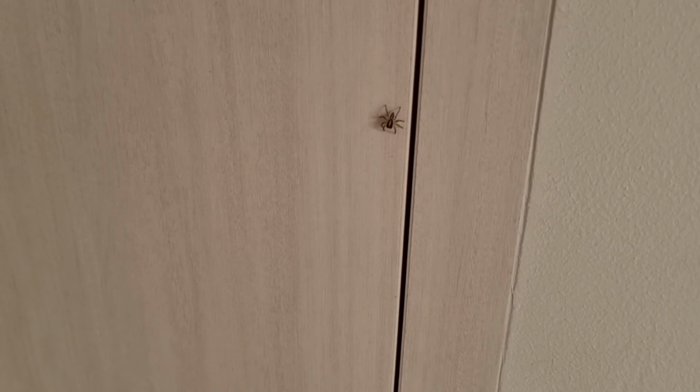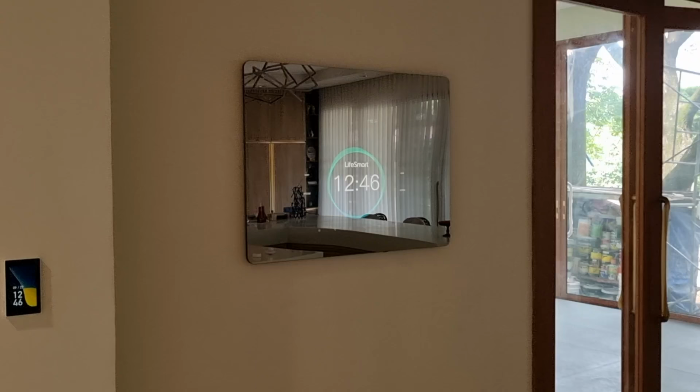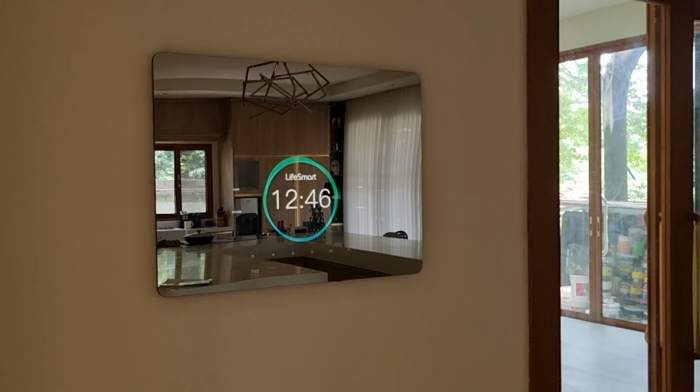Guys, coming home after the gym is always the best. But guys, look at what I'm looking at right now. See, this is what I'm talking about, a jumping spider. It's these spiders that will actually eat flies. And they are so good at catching these flies. Gosh, loving this smart mirror. It's just so gorgeous. Anyways, let's turn on the lights in the kitchen.